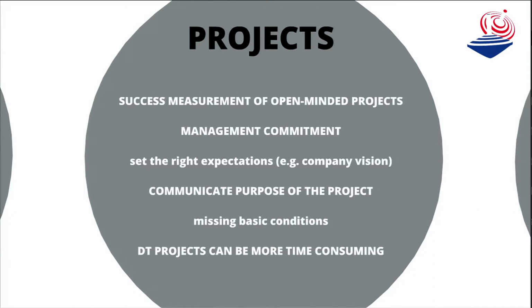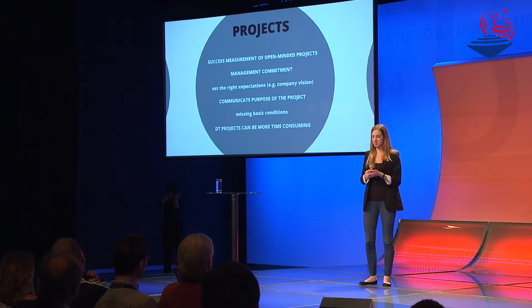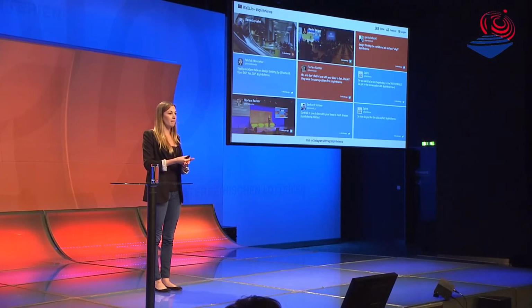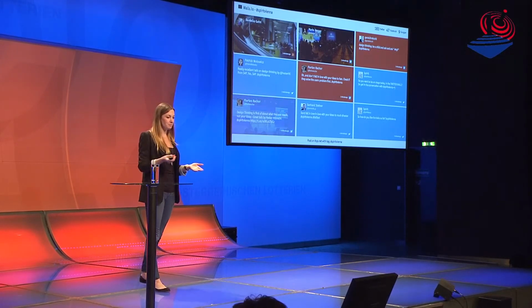And then the project itself. So how do you want to measure the success of an open-minded project? It's difficult. And if your managers tell you, okay, put your KPIs in here, what do I put in there if I don't know what's coming out, what I'm supposed to deliver? That's what people think about in big companies, and it makes sense. You need to have those things, so you have to have your management on board. And your management needs to be committed, and they need to give you that free space to be able to innovate and be a little bit more open at the end, right?